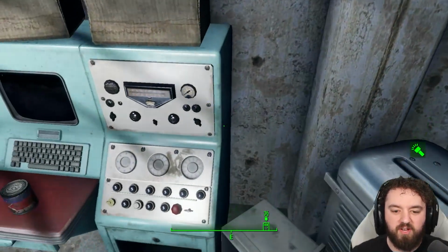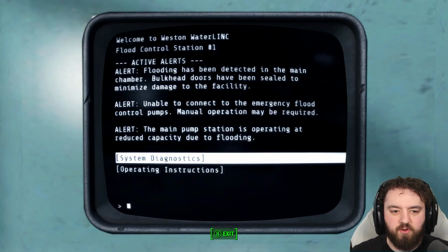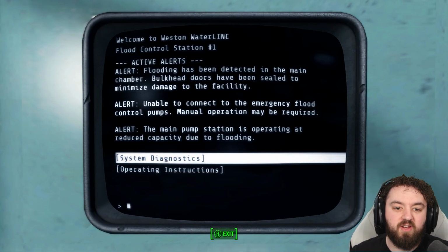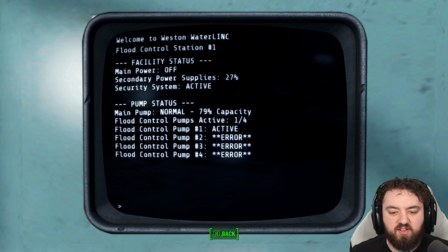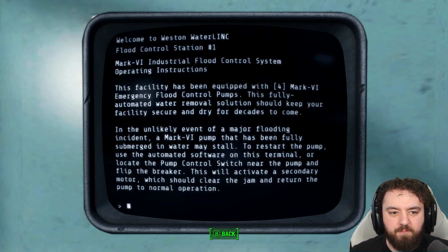Yeah, they're real good. Now, if we go into the flood control station, you can see that flooding has been detected, obviously. But it's unable to connect, so we're going to have to go manually pull all of the circuit breakers. System diagnostics, as you can see, only pump 1 is active, and we'll have to get the other 3.